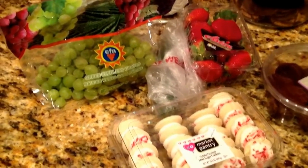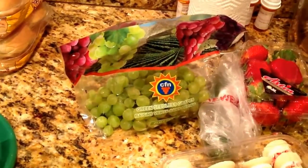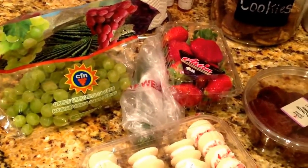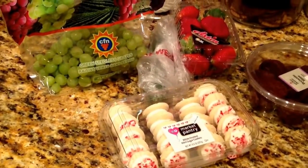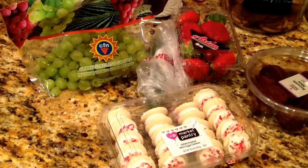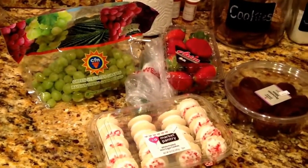Okay, so here are some of the things I picked up from Target. I picked up some of these white frosted mini sugar cookies. I picked up a pack of green seedless grapes, a cucumber, some strawberries, and these small brownie bites. I used a coupon for this. You save $2 when you spend $10 on deli, bakery, and produce. So I think I spent right around $9 for all these items that you see from Target.